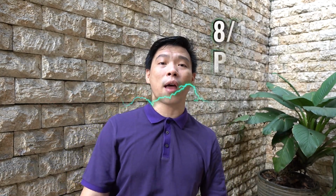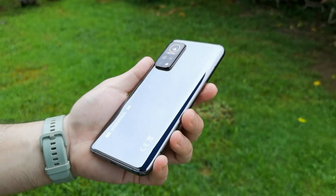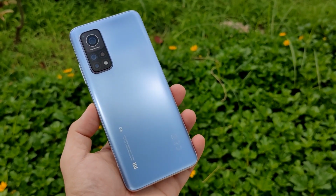So before anything else, I just want to announce the price here of the Mi 10T series in Philippine Peso. There's two variants released for this phone. It's the 6/128 variant, which is priced at 19,990, and the 8 gigs of RAM and 128 gigs of storage priced at 20,990. It comes in two colors, Cosmic Black and Lunar Silver.